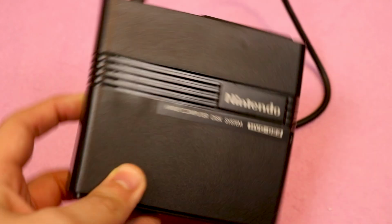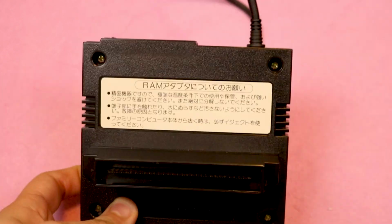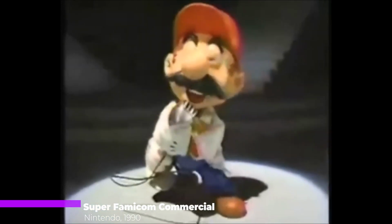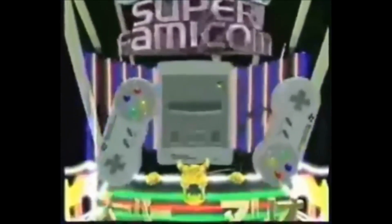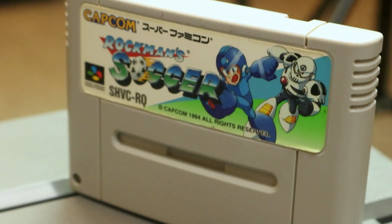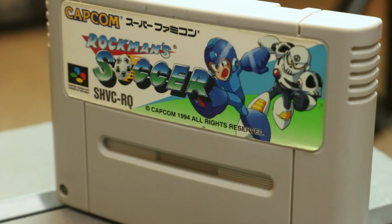Floppy disks just weren't the way forward for Nintendo. In 1990, the same year the Famicom Disk System was discontinued, the 16-bit Super Famicom would be released, better known as the Super Nintendo in the West. And like the original Famicom, its games would come on cartridges.